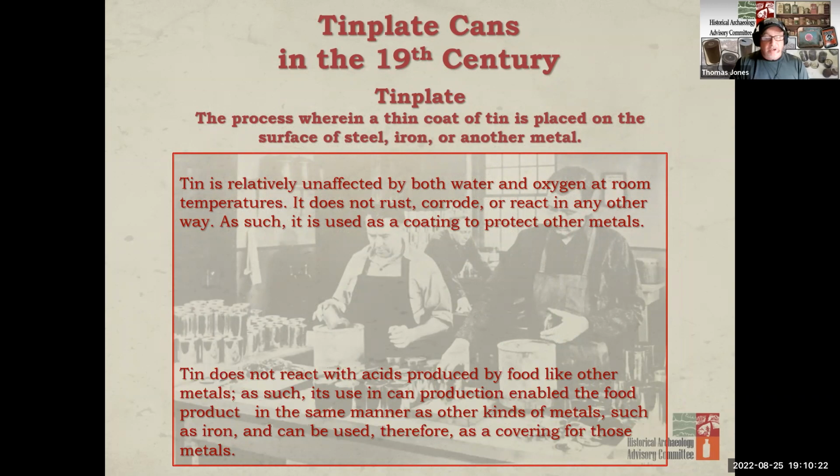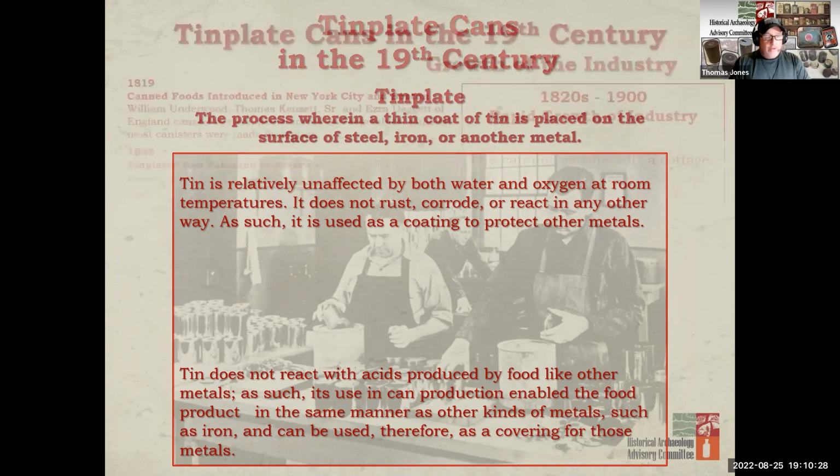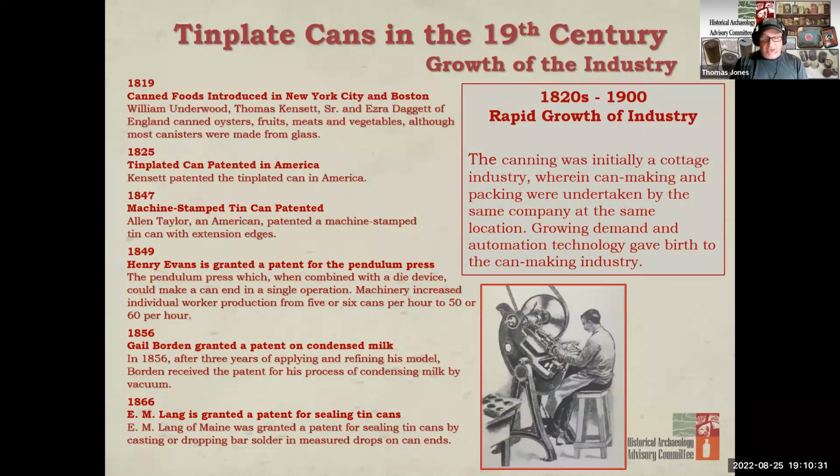Initially, can making was done at the packing plants, considering there wasn't yet a demand for mass production. The various packing companies therefore made cans as they needed them due to the expense of making them. Can making was a labor-intensive process with a cadre of workers specializing in various steps of the process. Hand tools were used to cut the metal, including the body and the caps, and workers assembled the cans by hand. It would take several decades for new technologies to be developed, expanding production exponentially at the expense of human labor. By the end of the 19th century, can making and food packaging were no longer co-industries.